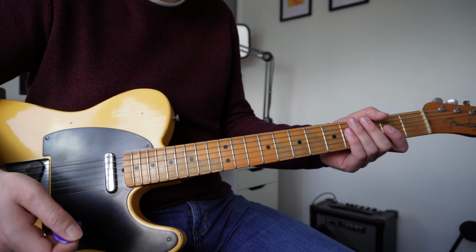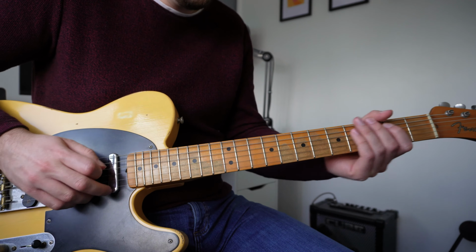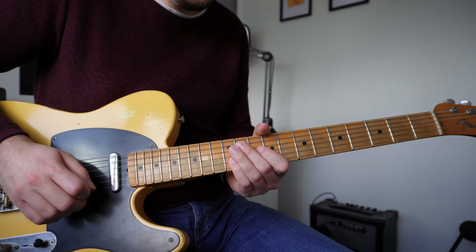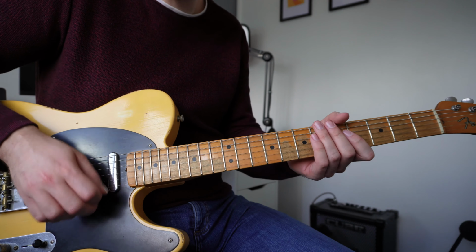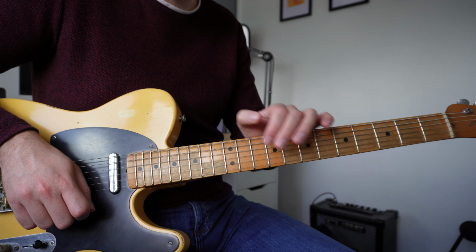So you want to try and test yourself, just pick any random note, let's say B natural, and you need to be able to get it like that, okay? You can't be thinking about what these notes are. If you want to understand the fingerboard, that really is a necessary step to being able to do that.